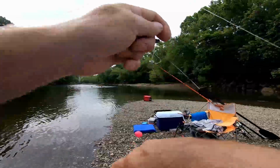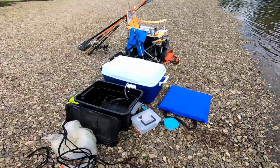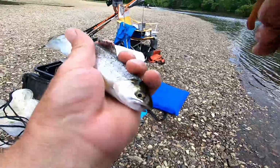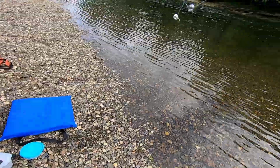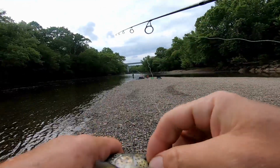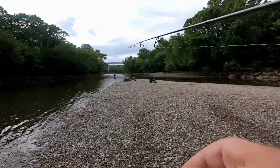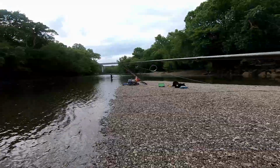Okay, so we already caught one bait fish and he jumped out of this bucket and, well, crawled over to the river. So we have a second bait fish here, but it's only our first one, because he jumped out of here, and then he got away. All right, I've got another tiny rainbow trout. This is number two in the bucket. Oh, we got to get him in the bucket first. Don't say it's number two until it's in there.